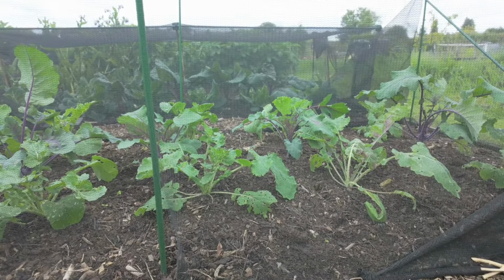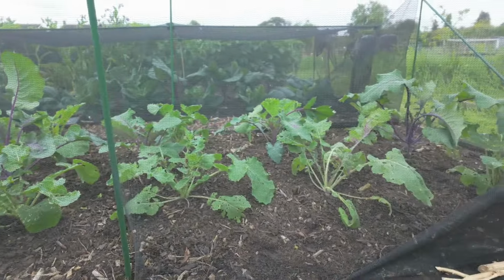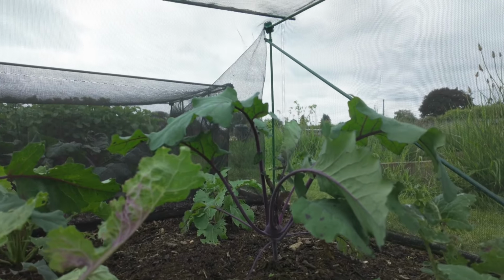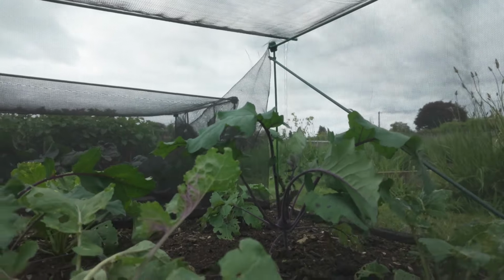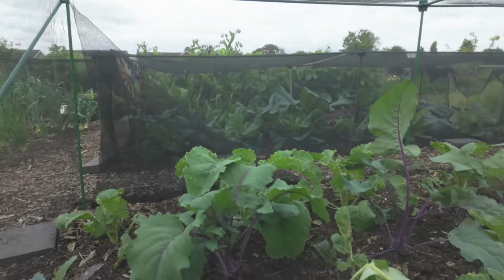So that's all the beds weeded now, pretty much. Probably missed a few here and there, but yeah, I'm quite pleased overall with how things are looking. The kohlrabi in here, which I've never grown before, actually started to form. Quite exciting. And the Swedes, they're not doing amazingly well, got to be honest.